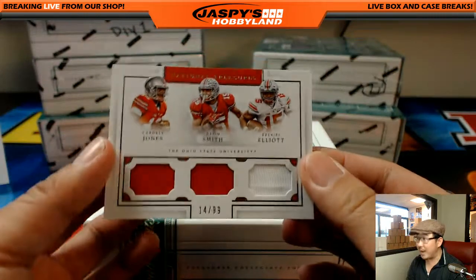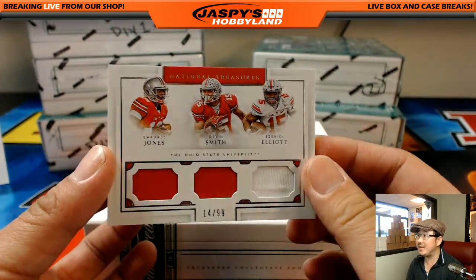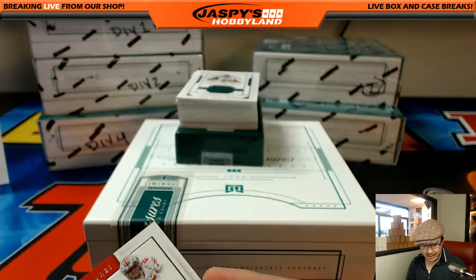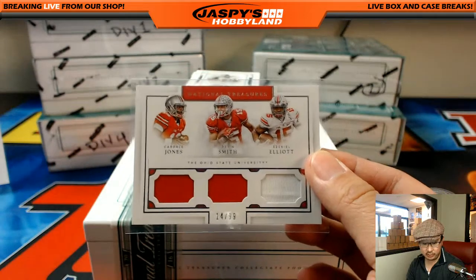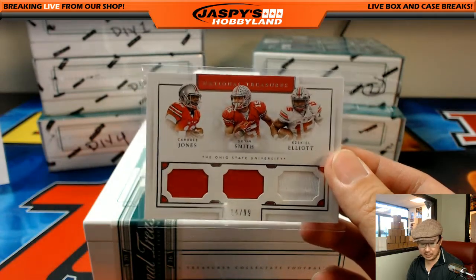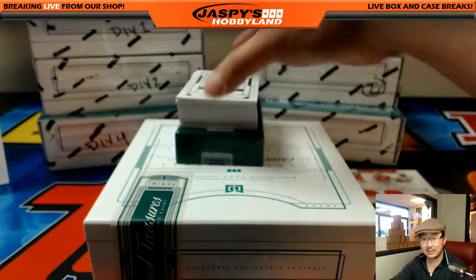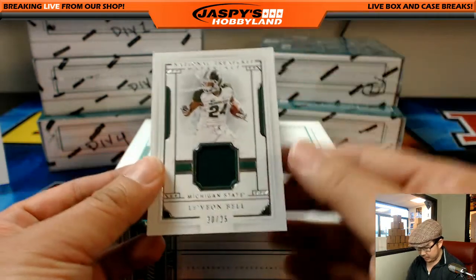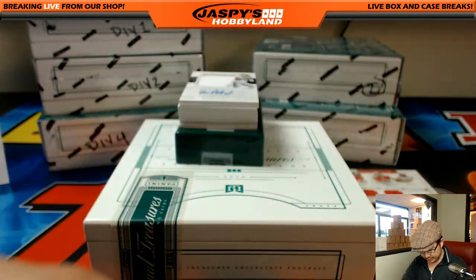This will possibly be a randomizer. 14 out of 99, Cardale Jones, Devin Smith, and Ezekiel Elliott. All Ohio State guys. Triple relic, 14 out of 99. Bills belongs to Chris Dunn. Jets, Ethan, and Cowboys are also Ethan. So it'll still be a randomizer, but Chris Dunn has an outside chance. Michigan State's Le'Veon Bell, nice. 20 out of 25. Steelers, Ethan.